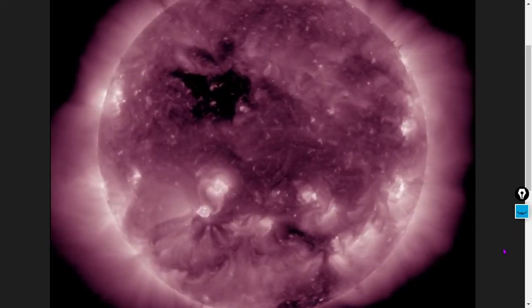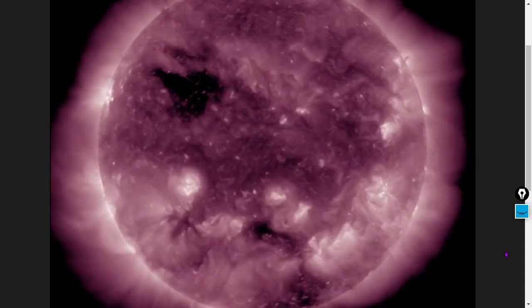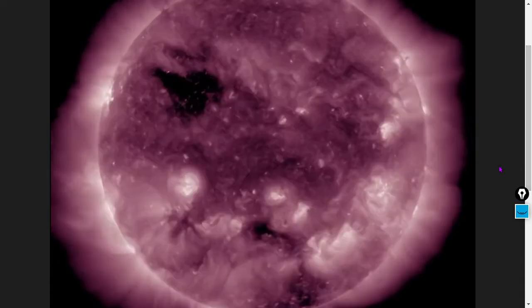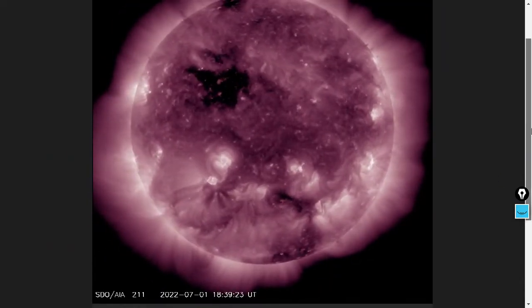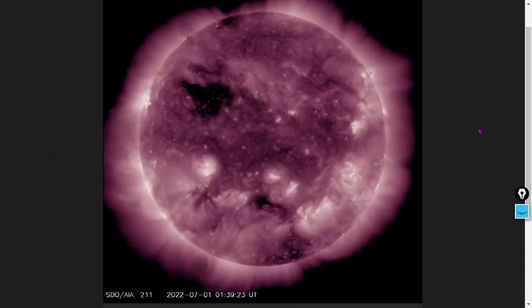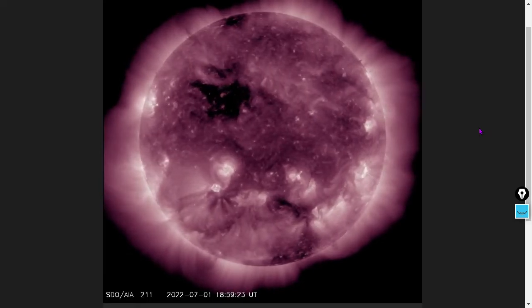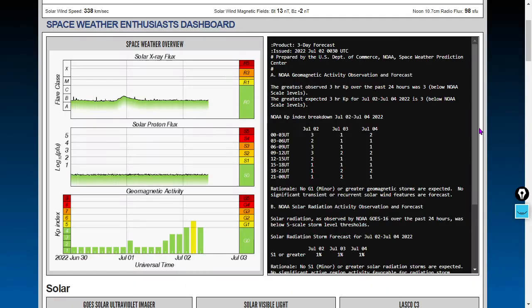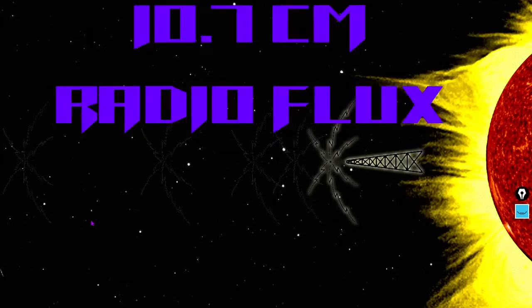It's a very well-defined coronal hole there in our 211 angstroms. We'll zoom out a little bit so you can see the date stamps. And the radial flux is all the way down to 98 solar flux units at the moment.